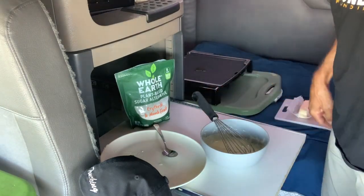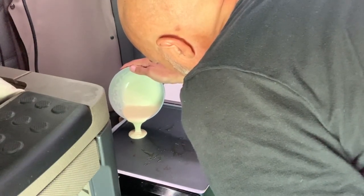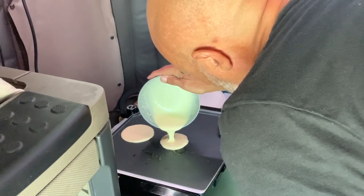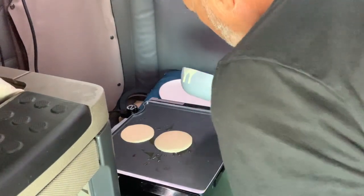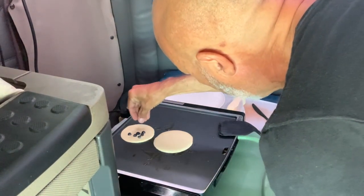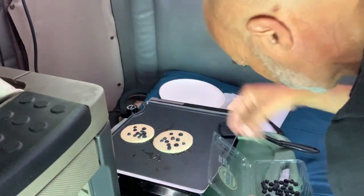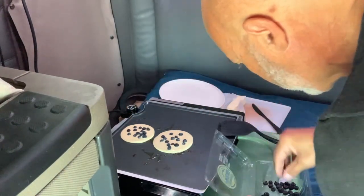Alright, we're going to head over to the grill. I'm going to go ahead and pour this on. And I keep them about that big. This will make about 2 pancakes, which is perfect for me. I'm going to set this over here. And what I add in there, guys, are blueberries. Oh, buddy. Look at these blueberries. Yeah, I like a lot of blueberries. Yeah, put them in there, man. Fill them up.